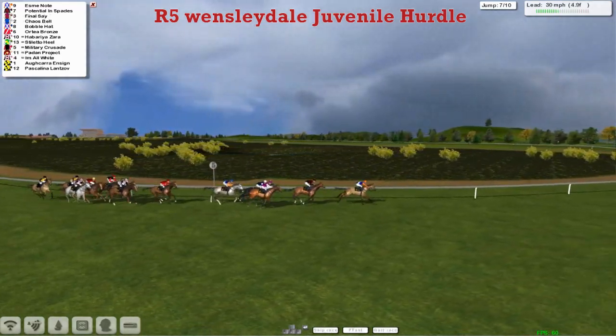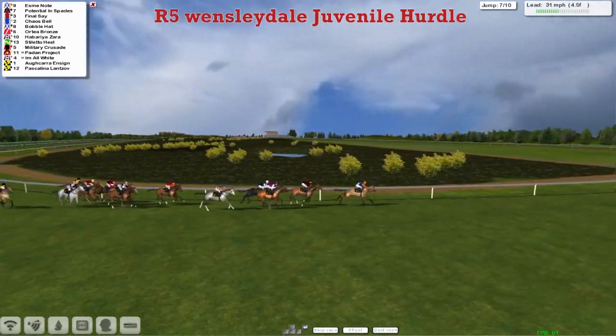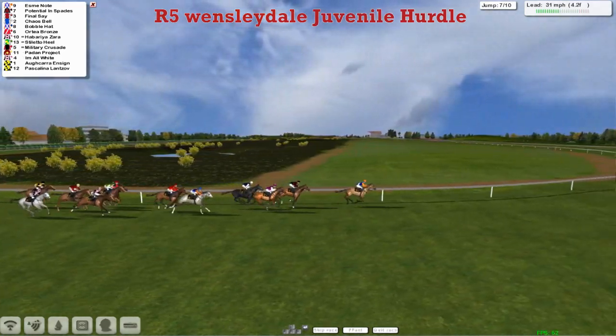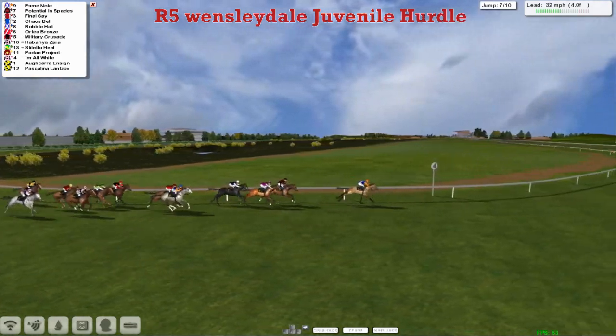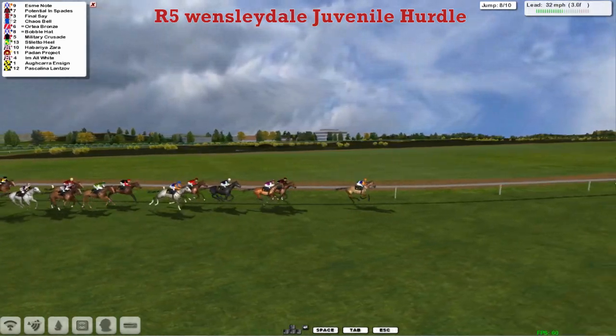Bobble Hat now starting to drop away. Then comes Ortea Bronze. Habaria Zara is next to Stiletto Heel. Not a going day today. Military Crusade with work to do. So too Padan Project. Then Armour White. And finally All Cara Design and Pascalina Lantzoff, who look as though they're probably out of it.